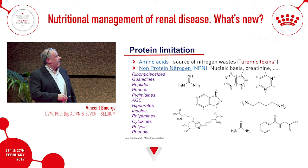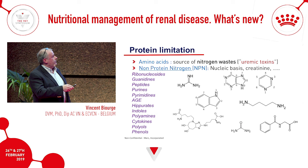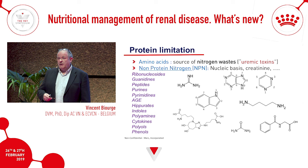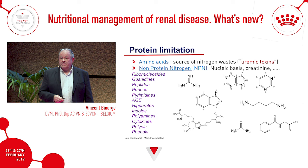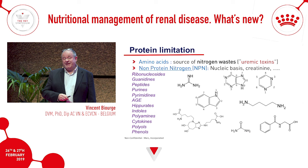And then, I already mentioned all the things about amino acids, but then we have what we call the non-protein nitrogen. For example, the nucleotides, the nucleotide bases, creatinine, amines, all those compounds can be used in the colon to produce many of those compounds that have been shown to be associated with uremic toxins. So here, what we need to do is to use protein of quality that is highly digestible and does not contain too much of those compounds. And that, for example, is the benefit of vegetable protein, because vegetable proteins are very low in those compounds and they are very digestible. The issue is that they are not extremely palatable, so we have to find a compromise.